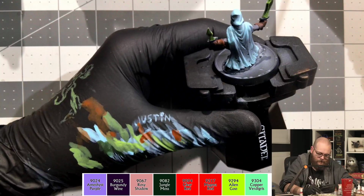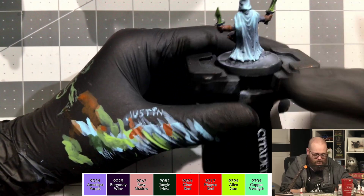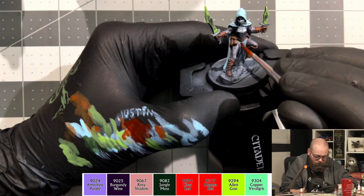You only need a little bit of the noir black with clear red, because clear red is only clear pigment. So the second you add that noir black, it's going to jump super dark. Darker than you could imagine. Go ahead and apply that.